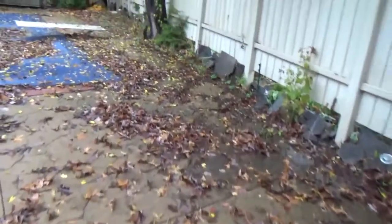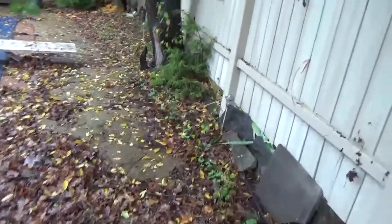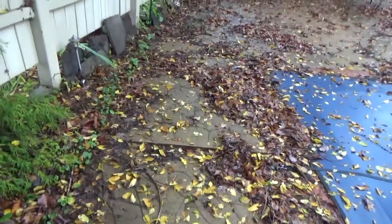And then one thing that is actually concerning me quite a bit is that this tree root system seems to be heaving up some rocks here. Some of the sections are lifting up pretty bad, and that's going to need to be addressed this spring right away.